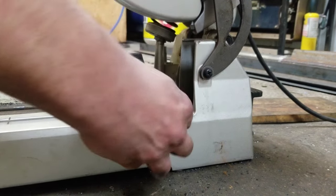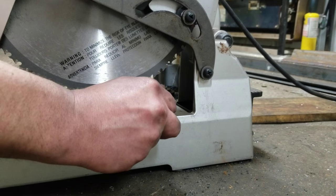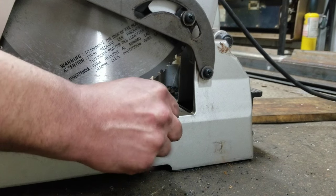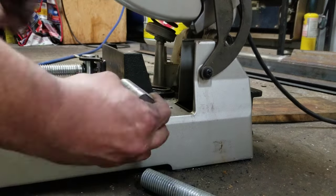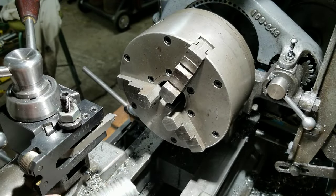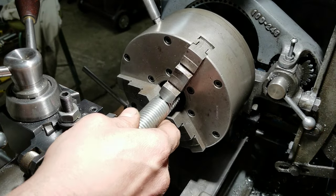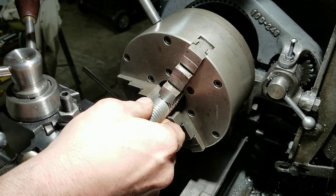I don't like using the bandsaw for these because the blade just follows the thread, and I just don't think it's very good for the blade. All right, so we got our little feet here, or screws. Not planning on doing a whole lot with this, just face them off, and we're gonna cut a little flat spot in here and probably drill a hole for a pin, just so we can adjust the feet later on.